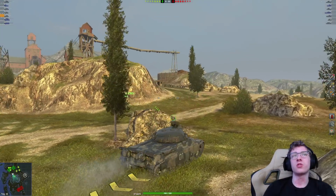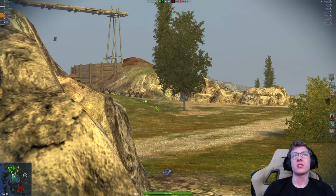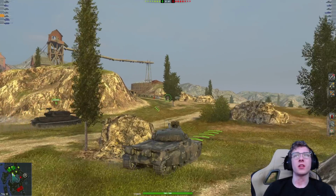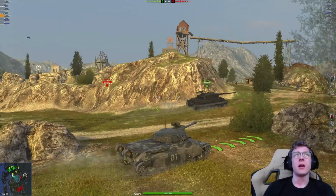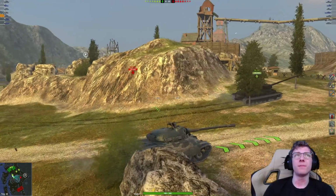We are going to chill right here. We're going to see if that 4202 tries to drive up the hill. Just give it a couple more seconds. I would expect the 4202 to be here at this moment. We got the Kron spotted off to the other side. I'm going to wait for my Object 260 to poke. Or not. Alright, well, let's move up.